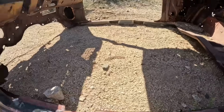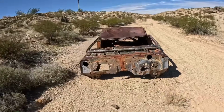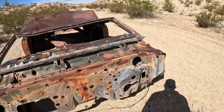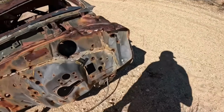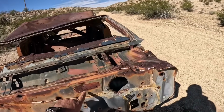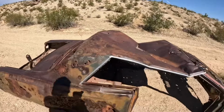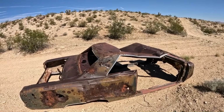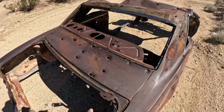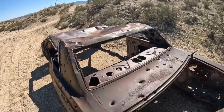So cool. Looks like someone cut the floor out. This car's stolen. This car's stolen and someone stripped it and then dumped it. It's cut right there. The frame rails are cut. It looks like at one time there was a VIN or something right there. Look, and it's been removed as well. Crazy. I'm not sure if there's anything usable off this car. Maybe like these trunk brackets or something, I don't know. But how cool it is.